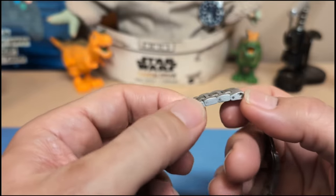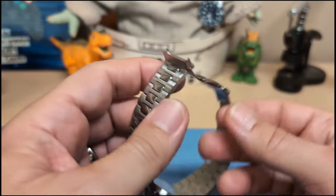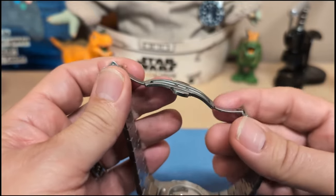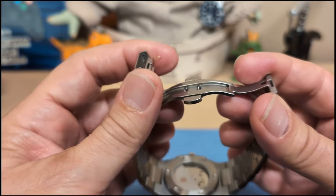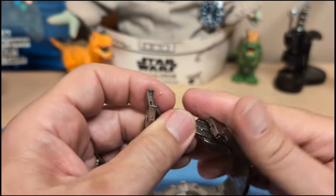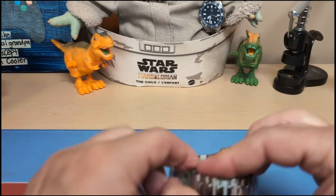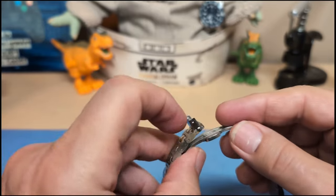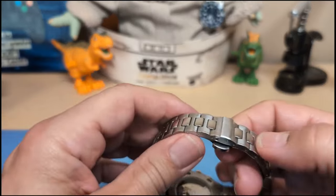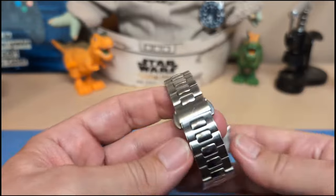Then we have push pin adjusters, not screw pin. I'm perfectly happy with push pins. They came right out, no big deal. And then we have the clasp. This is kind of unusual, because usually a Nautilus homage will either have a push button or a fold over, but this one has both. It would have been nice if they would have just ditched the fold over, because I prefer the push button over a friction one, but because of the design, it's just kind of odd. I just wish they would have got rid of the fold over, but that's no big deal.